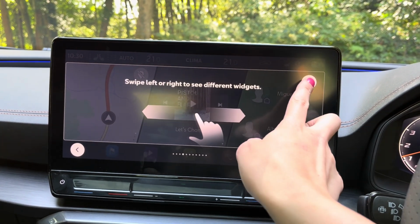I'm absolutely fine with it. I'm confident with it. There's loads of different ways to turn the climate control up and down. People, I think, just like to have a moan. It's new, it's different, it is slightly too big. I won't lie, the screen is slightly too big.